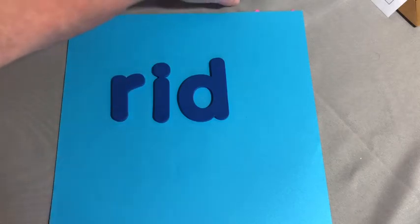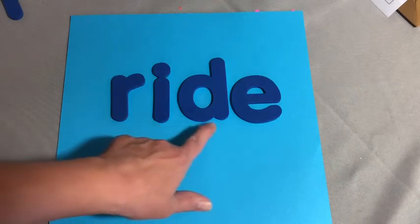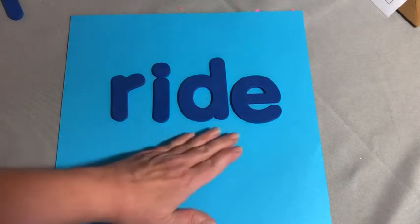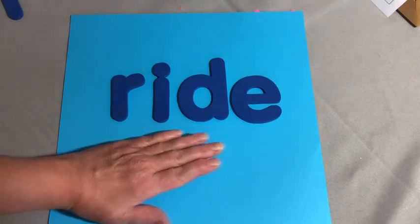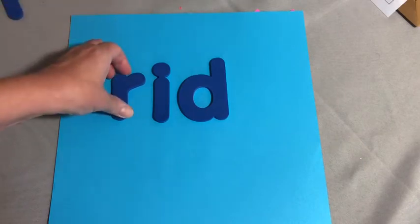And Magic E comes along and changes it to ride. Ride. We ride something. So when you hear the word ride, you know you have to add Magic E at the end after you put all of your sounds.